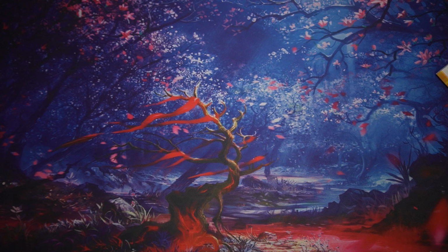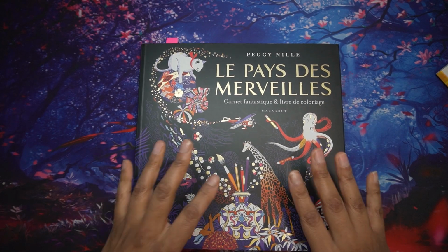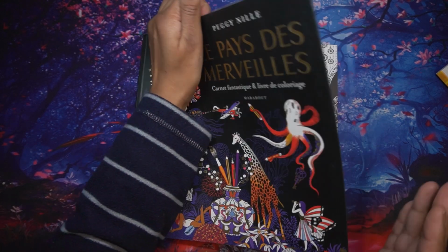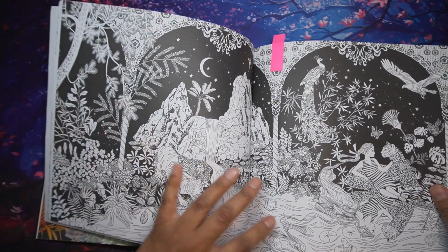Next one, share a book you love. What draws you to that book? So actually, sorry, before that I actually chose 2 for the second question. So uncoloured page that you love. So this is the French book by Peggy Nile, and this is another double page that I love.